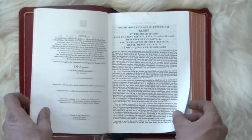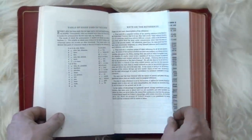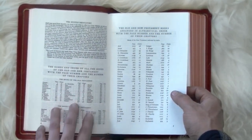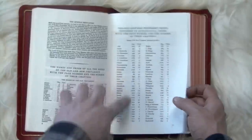Again, dedicatory to King James. And this one does not have, I don't think it has the translators to the reader. No, it does not. So it has the epistle dedicatory right here, but it does not have the translators to the reader. And basically the table of contents here.